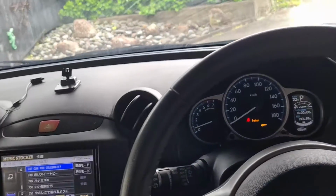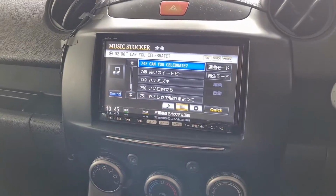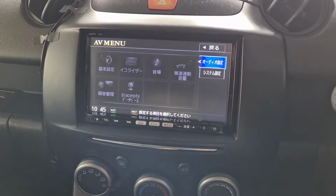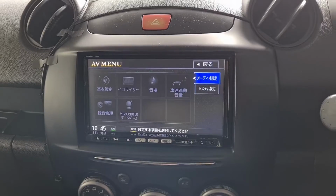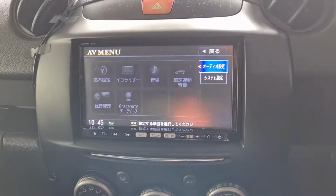So swinging over to this side, you probably just heard it now, but you've got your aftermarket stereo here. So this has been replaced in Japan. So that says menu, by the way. If you go there, it's mostly all in Japanese, but obviously this can be replaced. It has been replaced, so you can replace the stereo if you want to, if you've got an aftermarket one there.